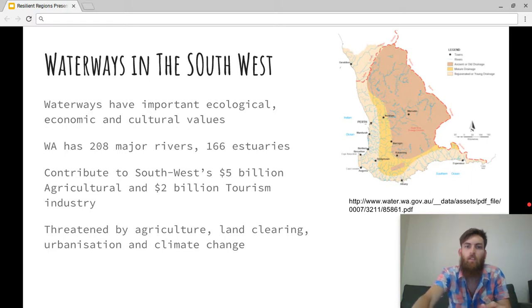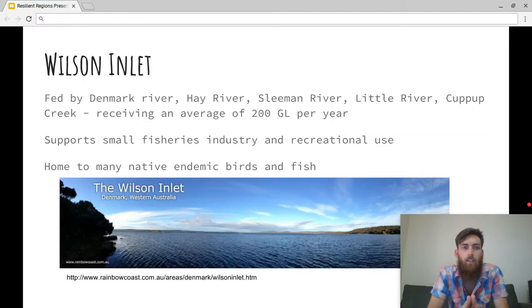as pristine. The Wilson Inlet is fed by a couple of big rivers, the Denmark River and the Hay River, and it receives an average of 200 gigalitres of water every year, and that fluctuates quite a bit. It supports a few small fishery industries, crabs and fish, and recreational use such as kayaking. It's also home to many native endemic birds and fish, such as the pelicans and the black swans. And because it's an estuary, it's a mix of saltwater and freshwater. So you get saltwater fish when the bar's open, and then you get freshwater fish when the bar's closed and this salinity's gone down.